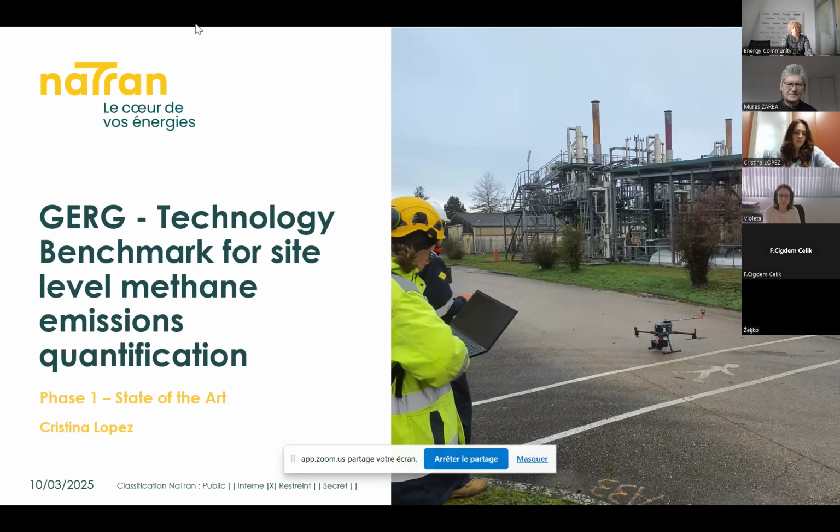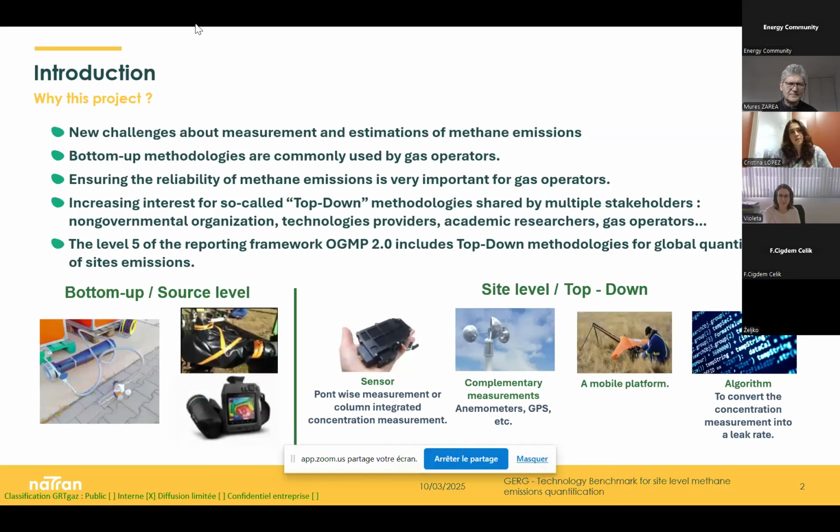The phase I will introduce right now is the phase one of this project, which name is technology benchmark for site level methane emissions quantification. And so first of all, as an introduction, why we launched this project.